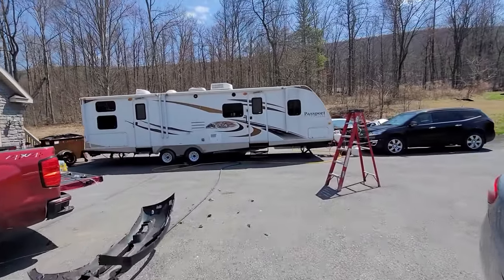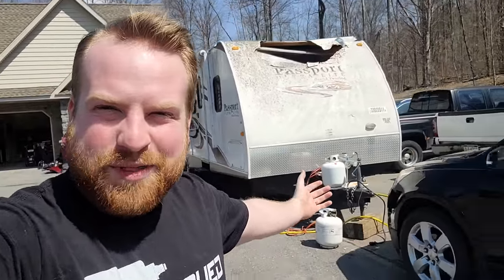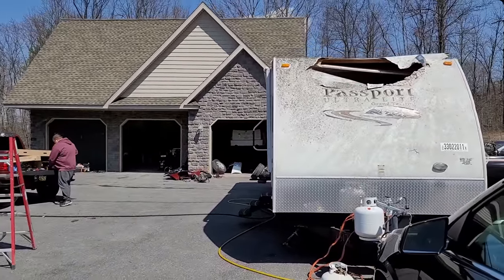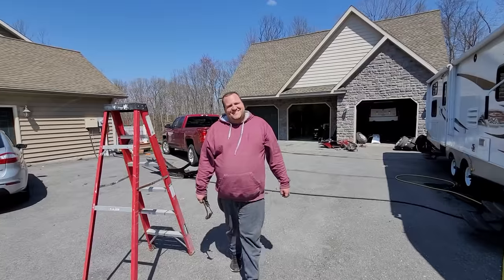Well, guys, as rebuilds tend to do on this channel, they've taken another turn. That's right. We got a camper with a hole in the roof. Lance over there decided that the next rebuild should be a camper with some minor damage. All right, buddy, give them the rundown.